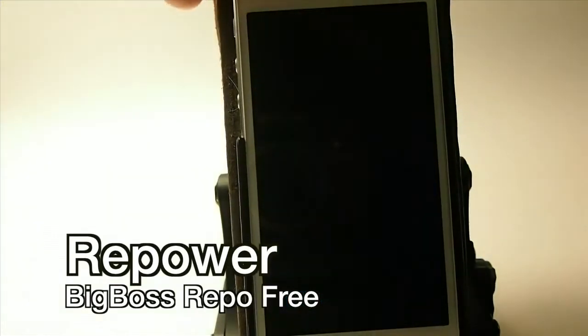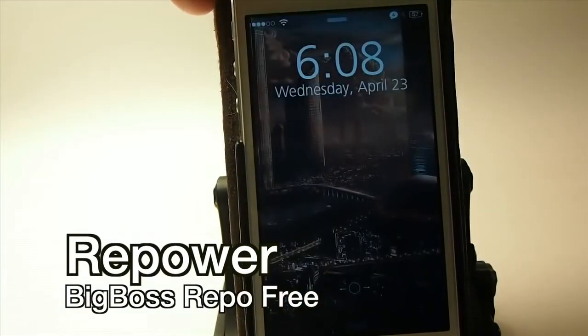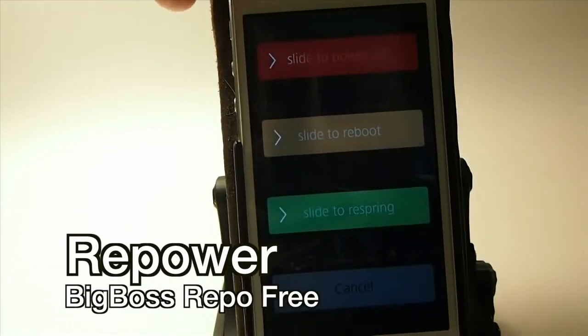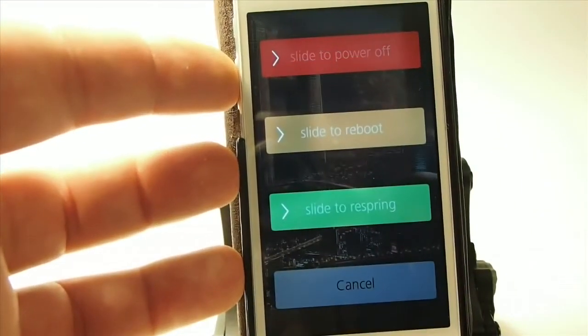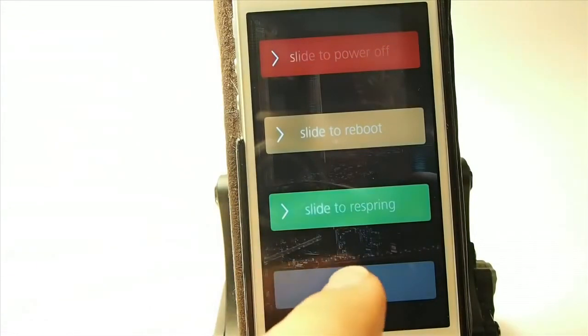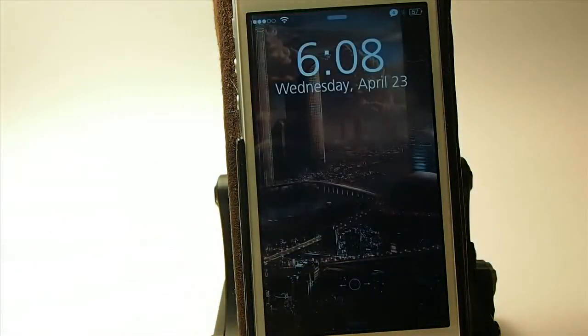Repower, and all it does is give you some more options. When you hold down the power button, you are presented with a slide to power off, slide to reboot, slide to respring, and a cancel. That comes from Repower, and that's a pretty awesome tweak as well.